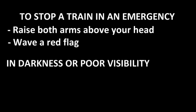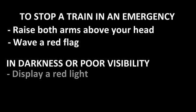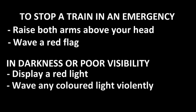Always remember, if you need to stop a train in an emergency, raise both arms above your head. This is the standard hand signal to stop a train. If you have one, you can wave a red flag. In the hours of darkness or during poor visibility, you can use the red aspect of a bardic lamp. But if you do not have a bardic to hand, any colour light waved violently can be used to stop a train.